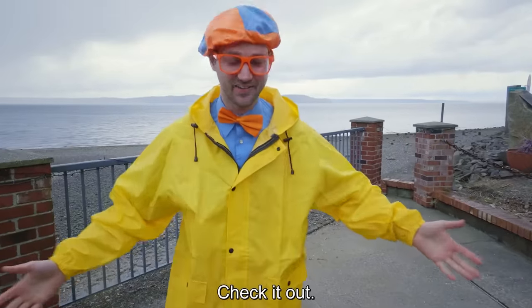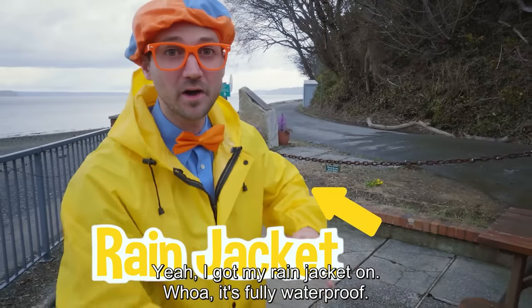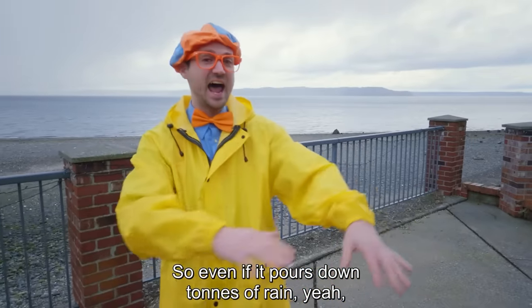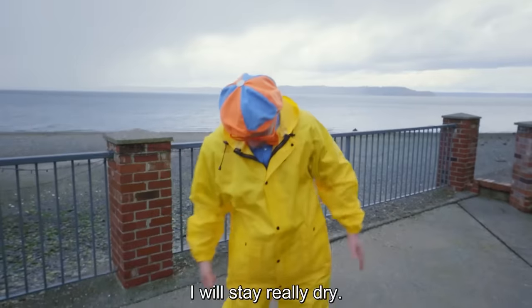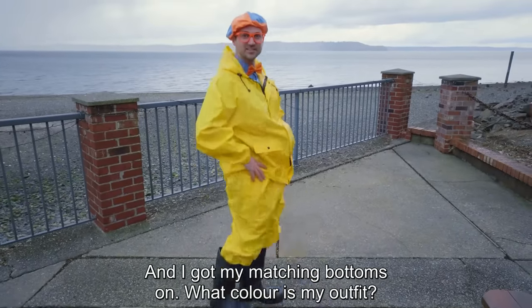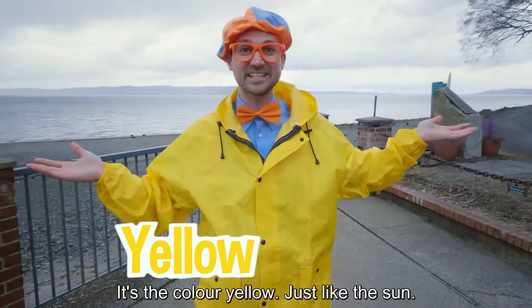Woohoo! Check it out! Yeah, I got my rain jacket on. Whoa, it's fully waterproof. So even if it pours down tons of rain, yeah, I will stay really dry. And I got my matching bottoms on. Yeah, what color's my outfit? Yeah, it's the color yellow, just like the sun.